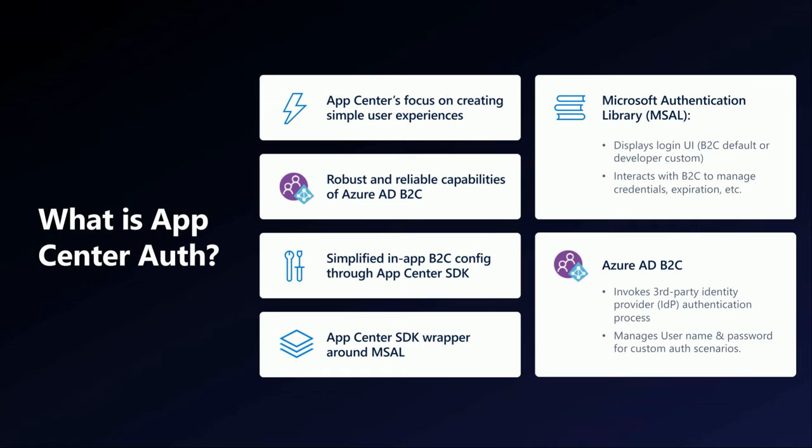We continue to focus on making it a simple experience. So in the Azure portal, you have to go through certain things, set up a B2C tenant and application. So we try to simplify that experience even more in App Center. And all you have to do is 5 steps to connect your Azure subscription, connect a tenant, application, scope, and policy. And then, which we'll demo later, in about 5 minutes, you get an identity solution up and running.